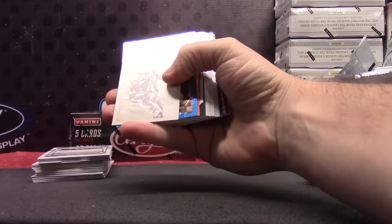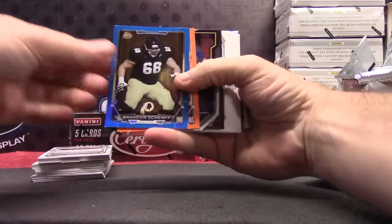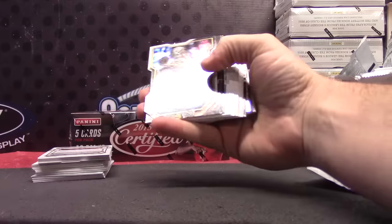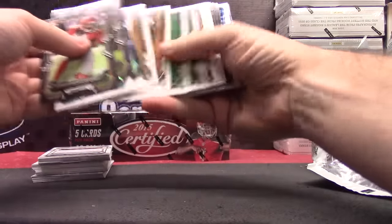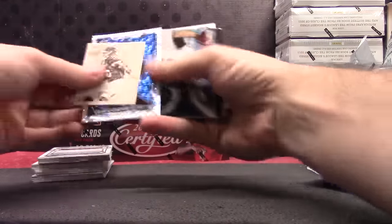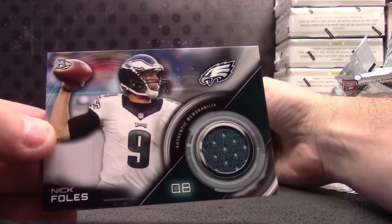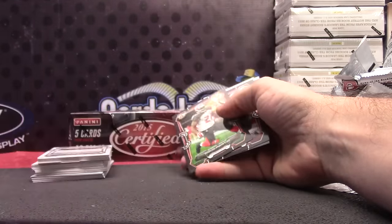Mini card of Carlos Williams, Brandon Sheriff, and Jalen Strong. Blue, orange. Philip Rivers. A mini card of Bernardrick McKinney, Doriel Green. Here's your jersey card. Nick Foles. Nick Foles jersey.